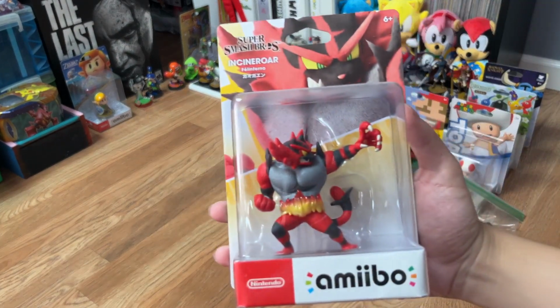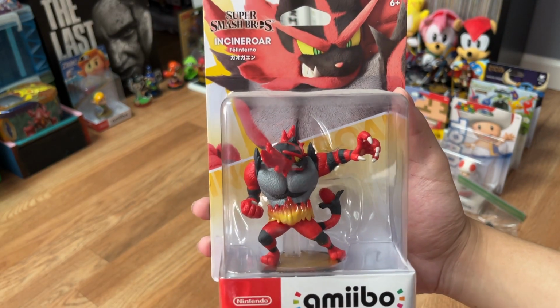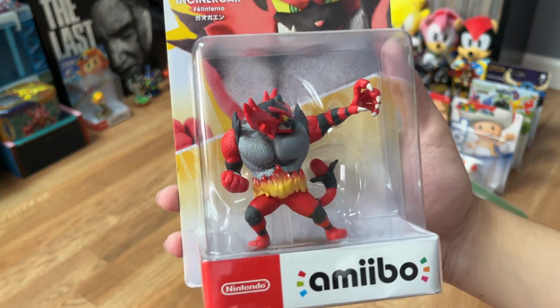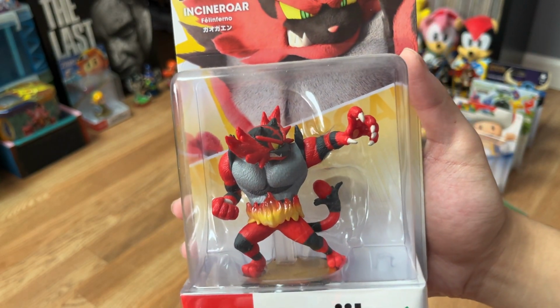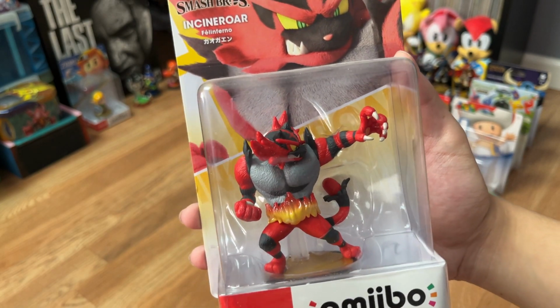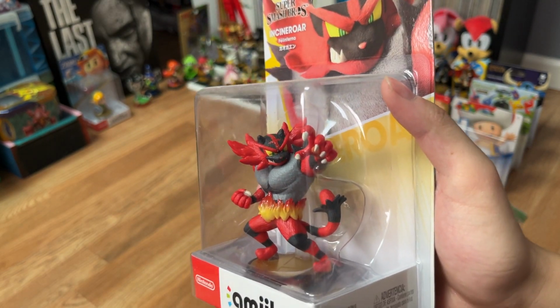Let's keep the Pokemon train going. We got Incineroar, brand new fighter for Smash Ultimate. Nice big chonky character. Once again, the detail on him is crazy. I think his head's a little too tilted for my taste. I wish his head was a little more forward, so I don't have to turn him all the way this way just to see his face.